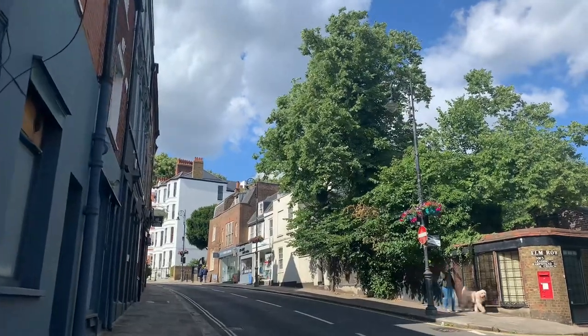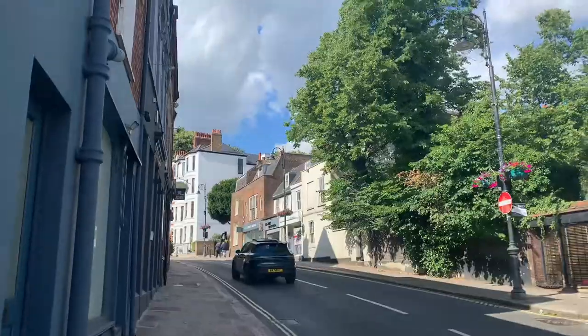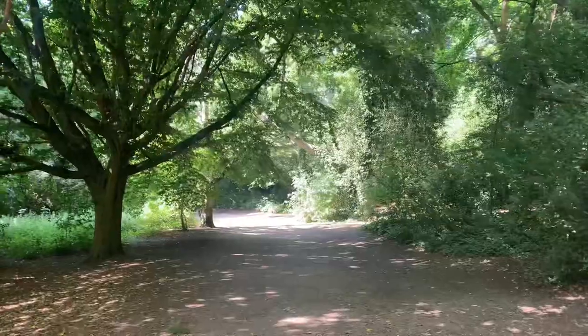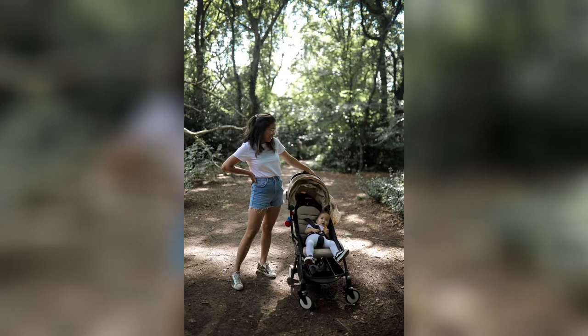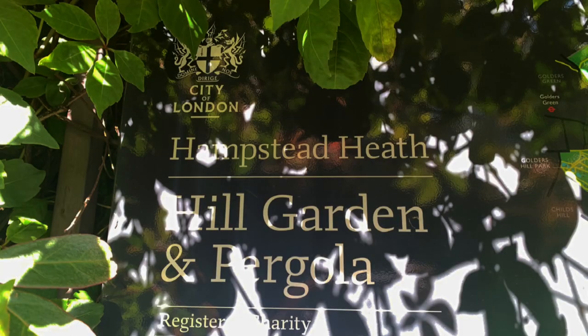We just got off Hampstead tube station. We passed through charming Heath Street, walked through this lush mini forest, took some photos along the way. 0.7 miles later, we're here!